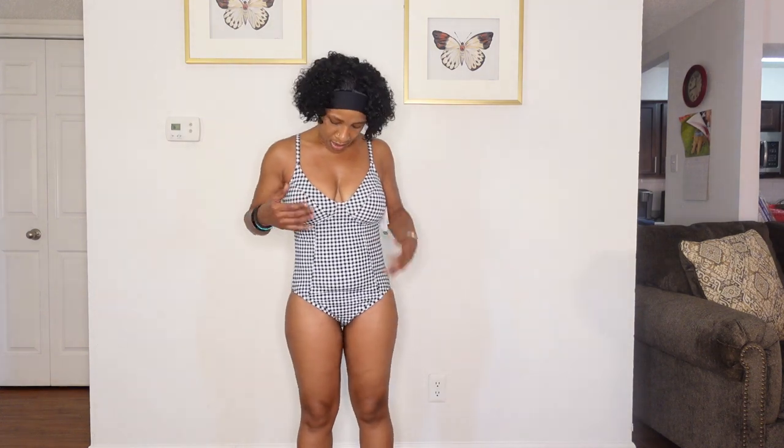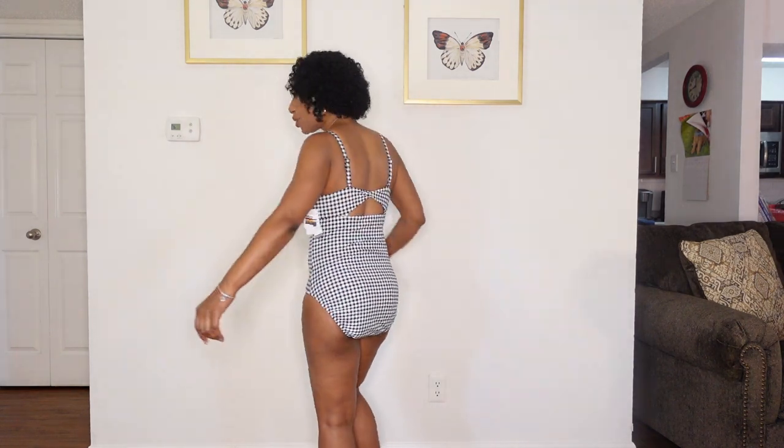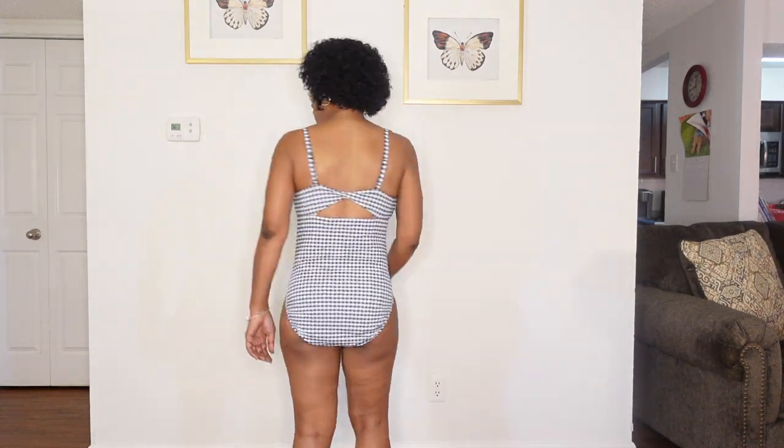It's size medium. It has good support at the top because it does have the padding at the top. I like the way it fits. It fits good right here. It's sort of like a spandex material. So it does have a little C-section. And here is the side. Let me do a complete spin for y'all. And this is the back. All right, so that right there is bathing suit number two. So I'll be right back with the third one.